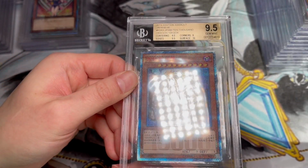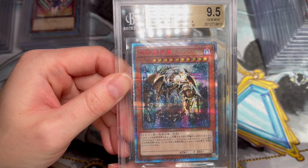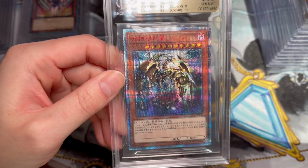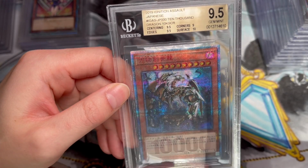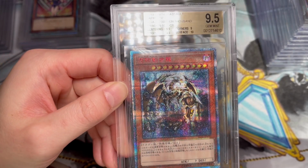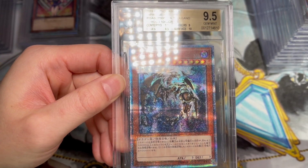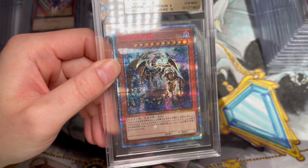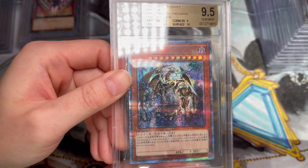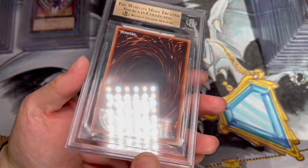This is the OCG version of 10,000 Dragon. Never pulled one of those guys. So if you do have an American version with you, you can find that the OCG version is a lot more matte. That's the feeling it gives off. And if you can feel the card, you can actually feel the texture of it. Okay, I've never pulled the North American version, so I wouldn't know.